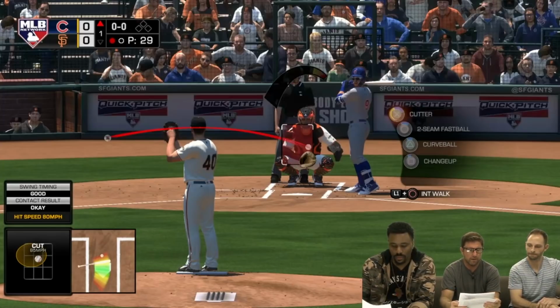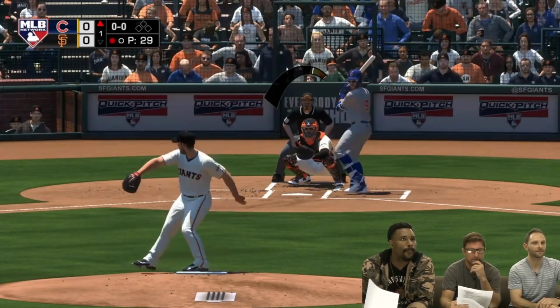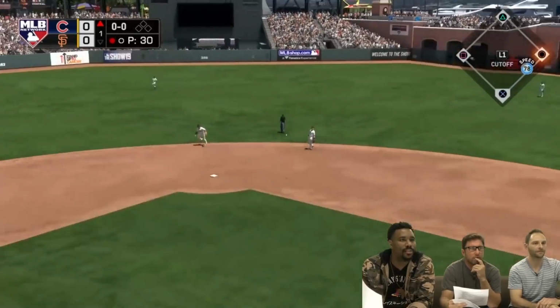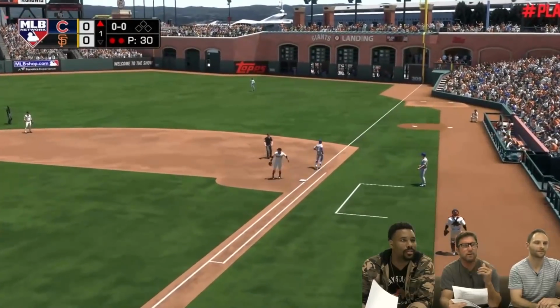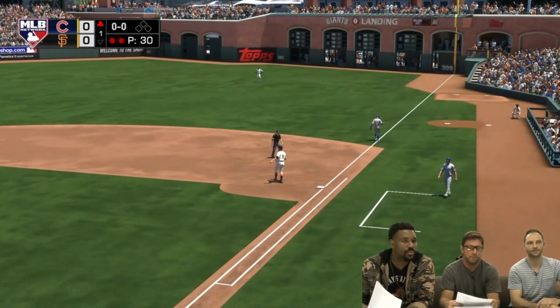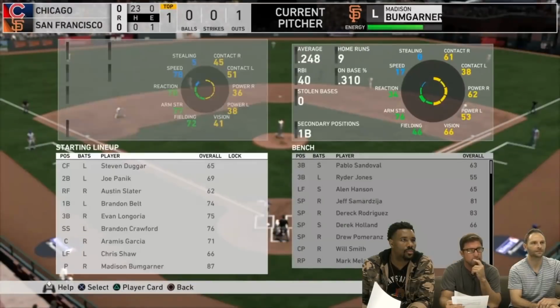Okay, so this one, go ahead. This one's Brandon Belt making a routine catch on a throw from Crawford. And the ratings aren't final. All I'm doing here is showing a routine play over. Now I'm going to switch Belt out with center fielder Dugar.